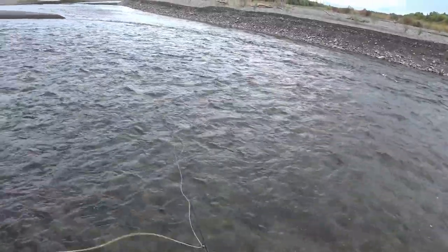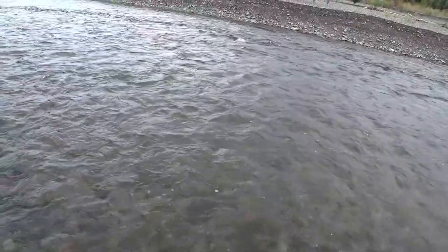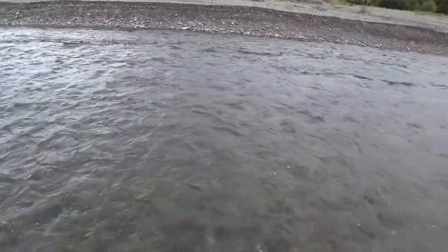Oh, we've just come back to the bit of water where I caught that first fish. There's no reason why there's not going to be more in here. So let's get the fly in. Since that first fish ran out pretty much immediately, the others will be pretty good. Oh, and there we go. There's another one sitting on that bank.